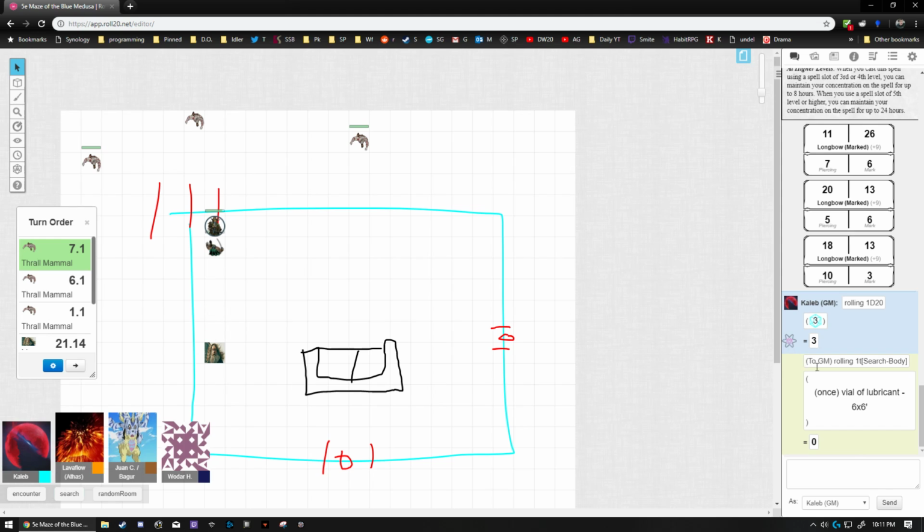You find, in addition to the cracked crystal ball, a flask of brown-colored liquid. It's mostly see-through. So is it like a bottle or is it like a sphere? It's a flask. It's big enough that if dropped and it broke, it would cover about a 5x5 foot area.